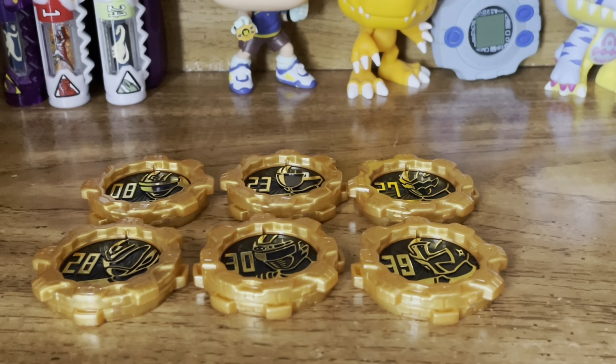In this lineup, we have 6 Sentai Gears as the normal. And in this lineup, we have Bioman, Gogo 5, Abba Ranger, Deca Ranger, Bokenger, and Ninja.